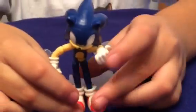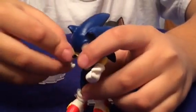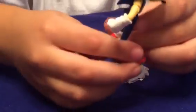Okay, let's see Sonic. Okay, let's see his articulation. Look, his legs are sloppy. Okay, if you want to see it. Watch this. Look, he can move, run. Put your fingers to the back. He can run. This is how he runs.